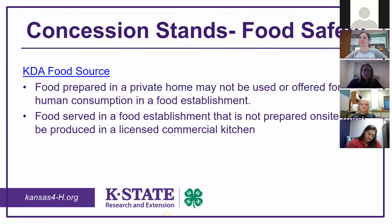On that site is a document from the Kansas Department of Agriculture called Food Safety Fact Sheet, which includes licensing, equipment, location, and construction. One of the things I really wanted to point out is the food sources that you can have in those temporary concession stands. It says that food prepared in a private home may not be used or offered for human consumption in a food establishment. Also, if you make different meals, they should be prepared on site or produced in a local commercial kitchen. If you want to go to that page and reference that, it would be very helpful. Work with your local family consumer sciences agent. She or he will be very helpful to you as well.